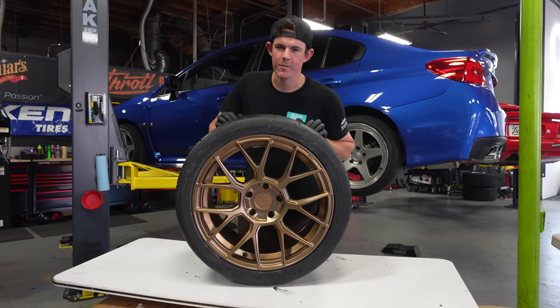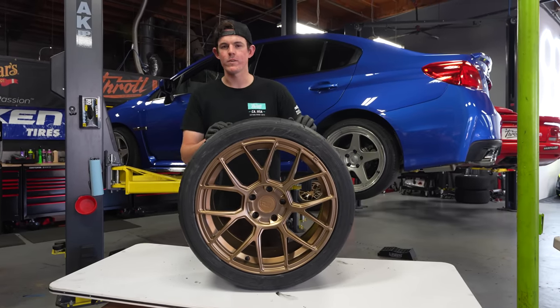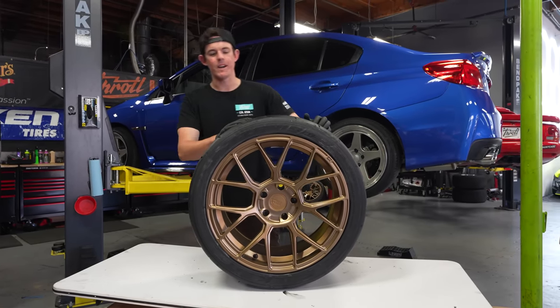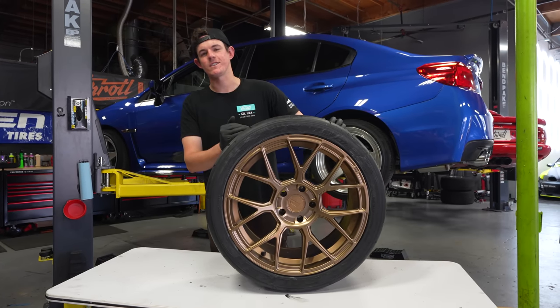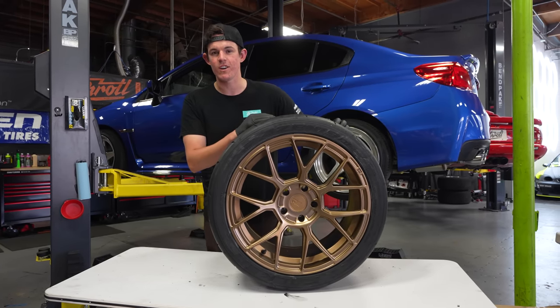Now it's time for our wheel and tire package. We have a Motegi MR147 in bronze. This is an 18x9.5, and we have it wrapped in a 265/35 R18 Falcon Azenis RT660. Let's get these on the car and get the car on the ground.